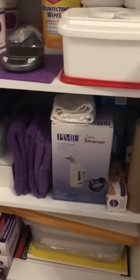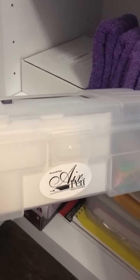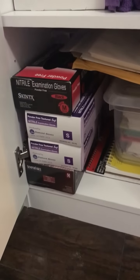Let's see, down here, then I've got some little rags, and then my steamer, some parchment, baggies, and then this cute little toy here, which is my Sugarville air pen, which is fun to play with royal icing. And then I've got this other little Sugarville vacuum pickup tool, which is awesome for dragees, however you want to pronounce it. And then down here are all my gloves, and then my wafer paper, icing sheets.